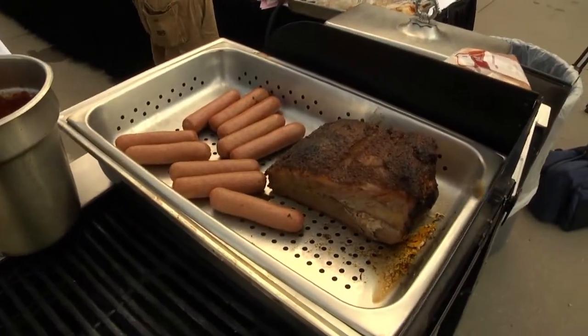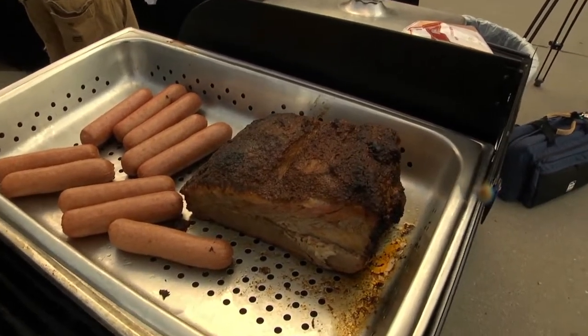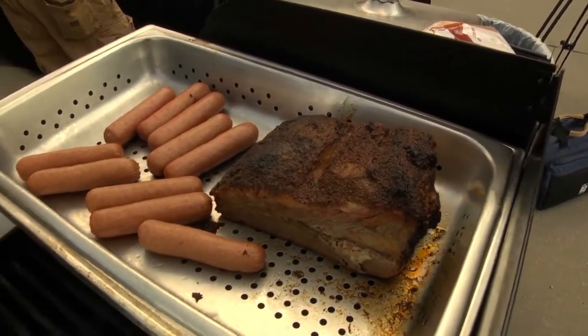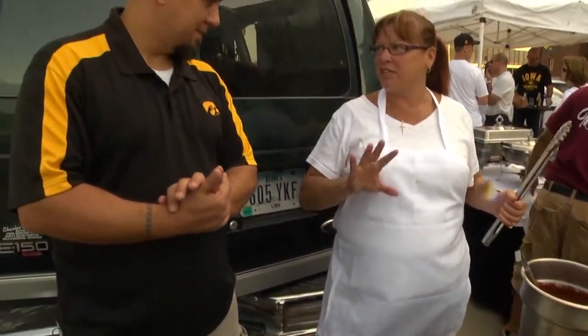It's a special rub that I created, based a little bit off of Emeril Lagasse, but I added more to it. It's not hot, it's not cayenne, you know, inspired. It's more of just a flavor enhancer. We want to let the brisket stand out on its own with the barbecue.